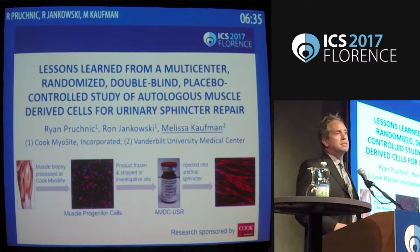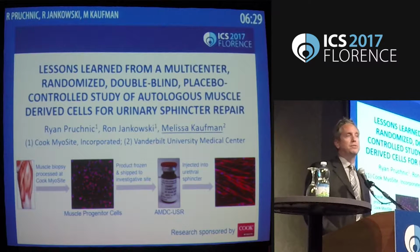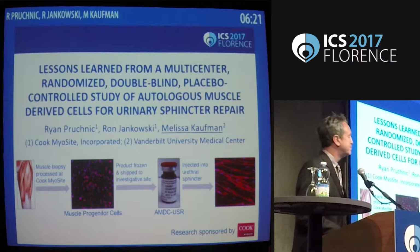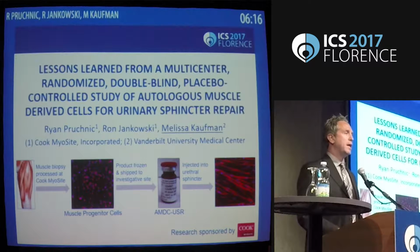This presentation is slightly different than maybe what is traditional in a sense. We're not going to talk about the data per se, as that was already published a few times earlier this year. But what I wanted to do is talk about the very important lessons that we learned through the developmental program of this technology. For those that are unfamiliar, the technology is called AMDC, or autologous muscle-derived cells.